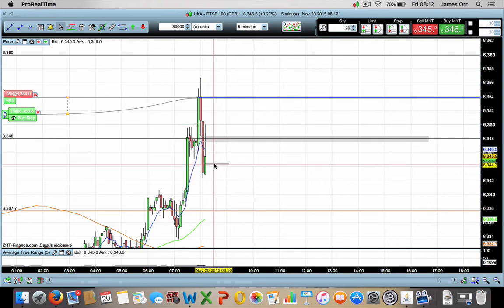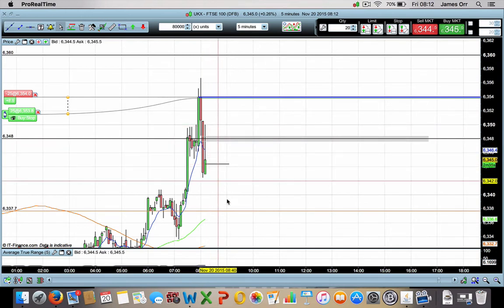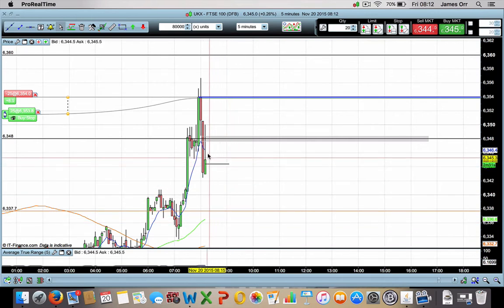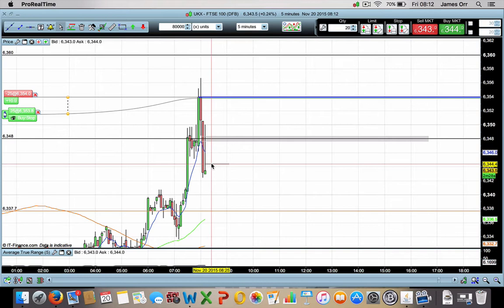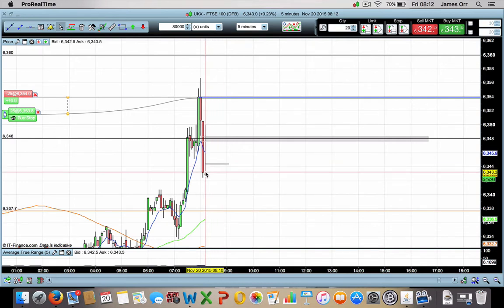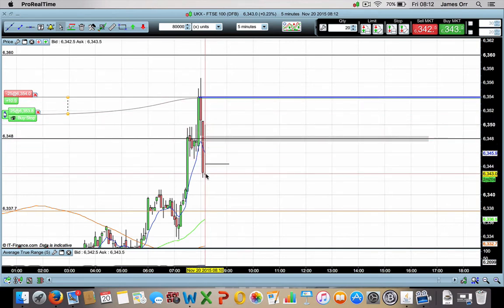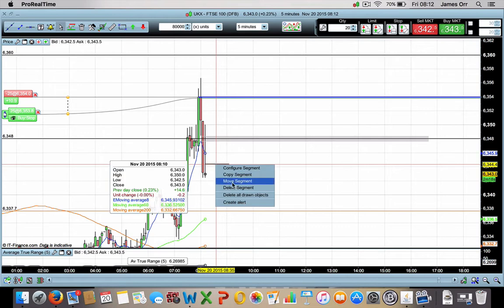If the candle did actually close like that, there's still a very high chance that it is going to come down, in my opinion. However, if the candle did close like that, I probably would close the position, just because so often when that happens, you get the next candle suddenly spiking up. So we can see we've had a ramp up now. We are coming down. Let me just delete this.